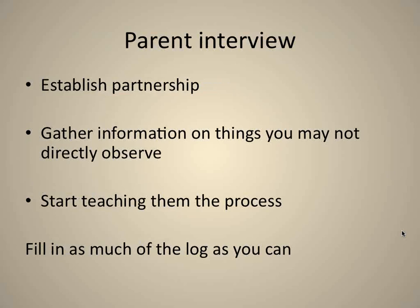The first thing that is recommended is to do a parent interview. And this is a really important way of bringing the parents onto the team so that you're all working on the same page. You can gather information on things that you can't really observe: bathing things, possibly dressing things, self-care things. And you introduce them to the process of how you're going to go about this. So talk to the parents and fill in as much of the log as you can.